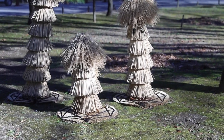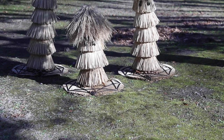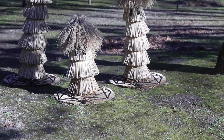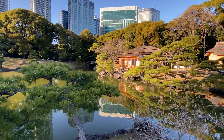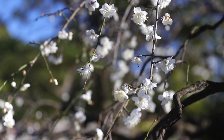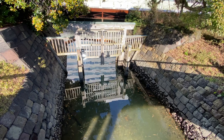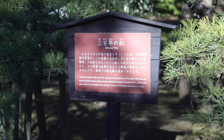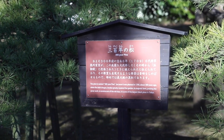This is called a shimoyoke. It's a special attraction of winter. It means a frost protector. It's braided straw wrapped around tropical or subtropical plants to keep them warm in winter. So it says on the sign here, the pine is named 300 year pine because it was planted in 1709.